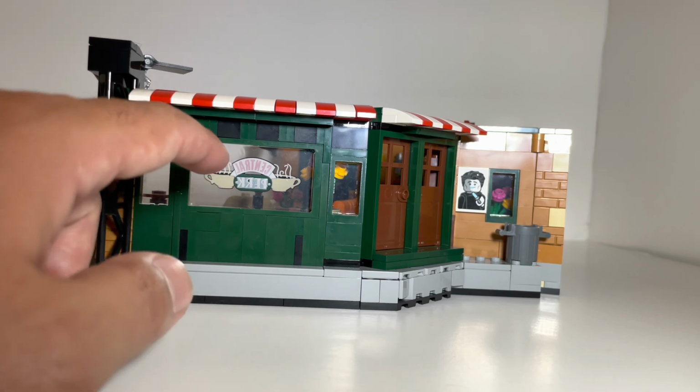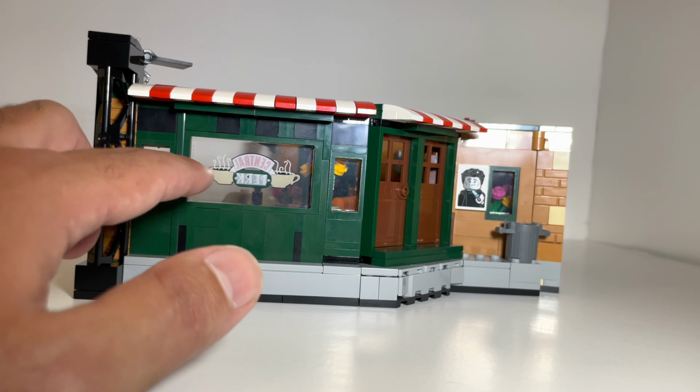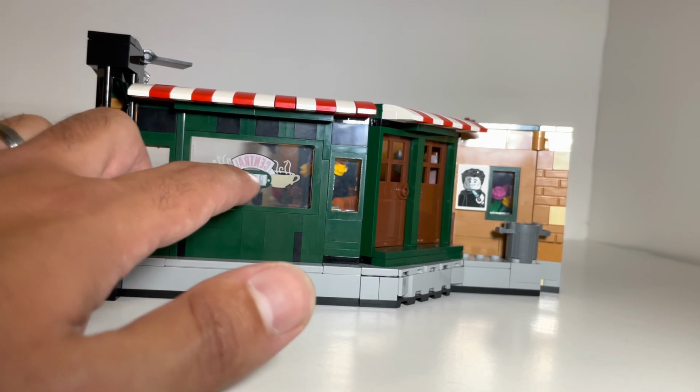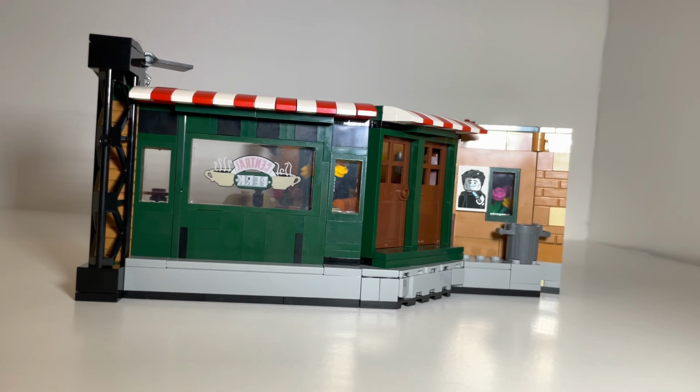And then on this window, this is a removable window that you could actually flip in and out. I kind of wish that they did the print on both sides, but it says Central Perk. It would have been nice to have Central Perk on the outside and on the inside, but it's only one way. It's not a big deal. Once again, it's just kind of an OCD thing of mine. But I chose to keep it on the inside because most of the time, majority of the time, I'm going to be looking at the inside of Central Perk rather than the outside. So that's how I have it. You could choose to do how you wish as well.